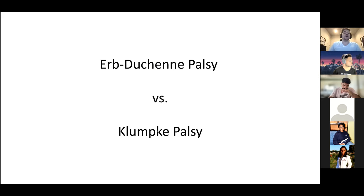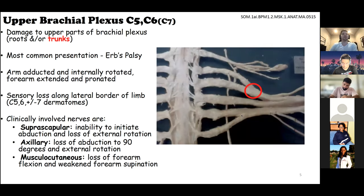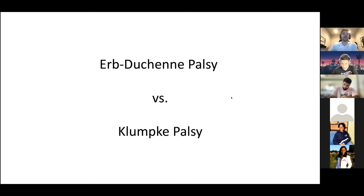Now, when you talk about Klumpke's palsy, it's very similar in how the deficit or the trauma occurs, except it's the lower brachial plexus. The clinical situation they give you for Klumpke's palsy is somebody was in a tree and fell out of the tree, and they tried to grab onto the tree and it's stretched. Whereas in Erb-Duchenne palsy you injured the upper brachial plexus, this time you stretched the lower brachial plexus and tore it.